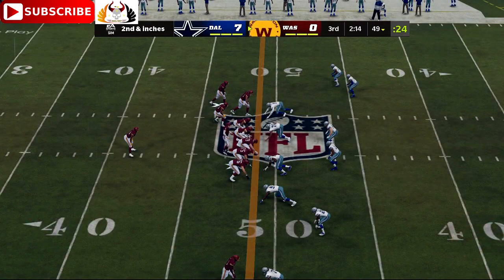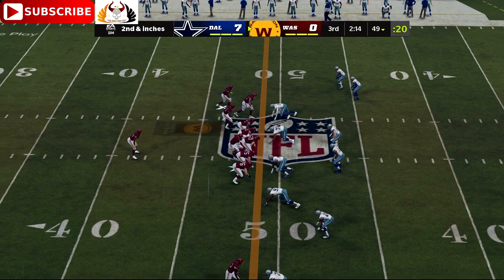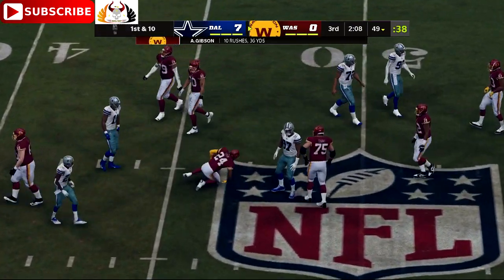A good gain on first has him set up with second and just a couple of inches now from the 29. And here's a give to Gibson. And he maybe makes it back to the line of scrimmage. That's it.